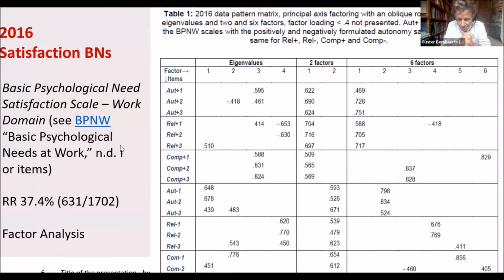We used existing scales to study this, and in 2016 we used the basic psychological needs satisfaction scale, where you have 6 questions per factor. So you see here autonomy, and there are 6 autonomy items: +1, +2, +3, and autonomy -1 in the 4th row, -2, -3.